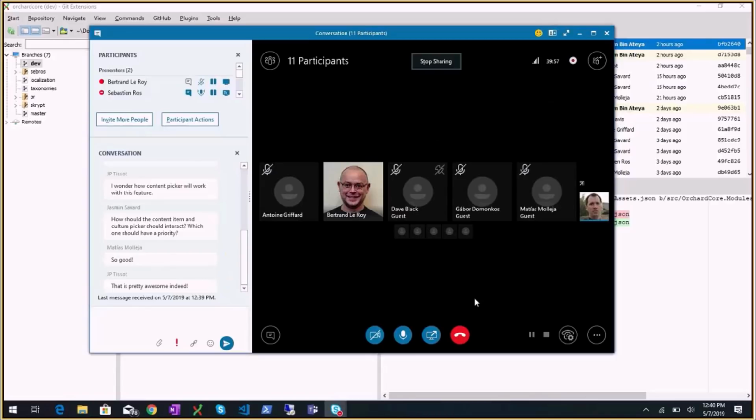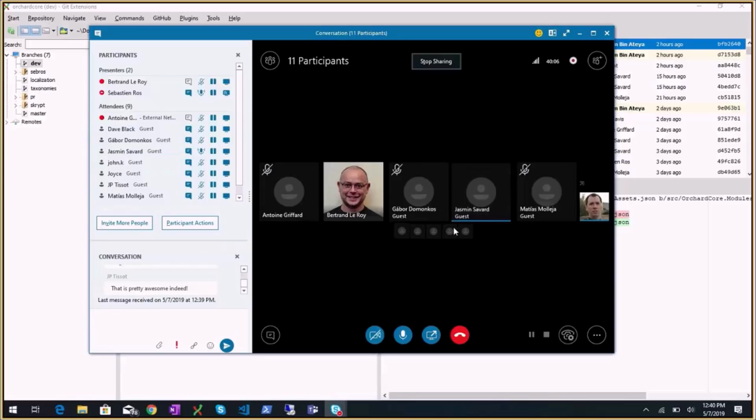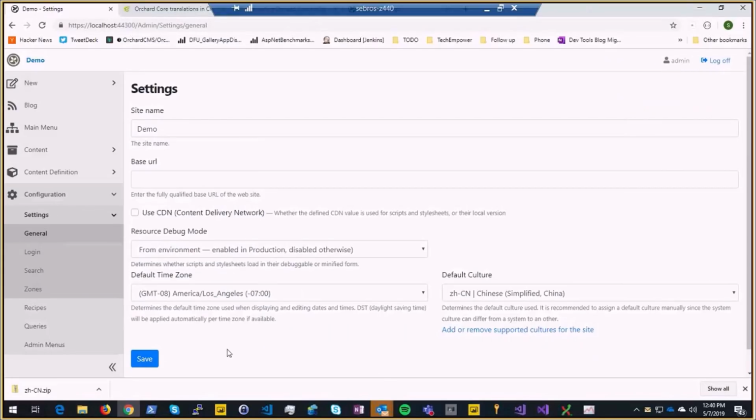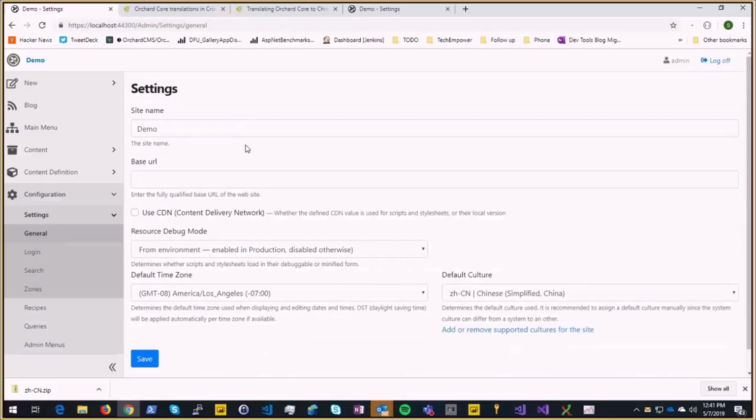I've never tried with Chinese. Oh, so sad. The only reason would be that the middleware has not restarted when you saved. Yeah, that would explain, but I saved. Try it a second time. Yeah, I tried. The site has been restarted. Yep, okay, it should work. Let's try something.